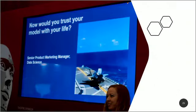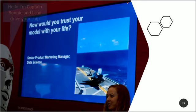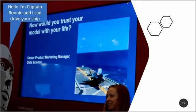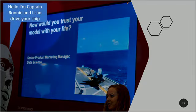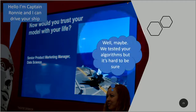Would you trust your model with your life? The model we're referring to here is the autonomous model, I have to say, not the other sort of model. And the answer to this, I think, is that there is a vision that Captain Ronnie the robot will be driving the ships in the not too distant future.